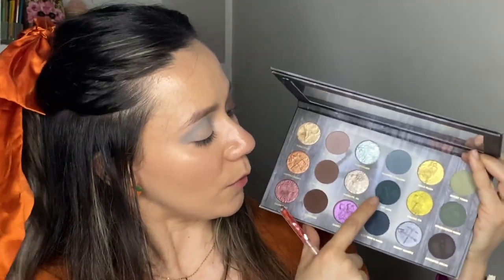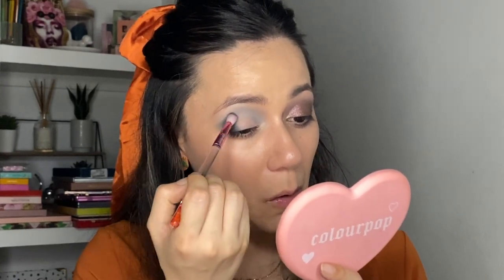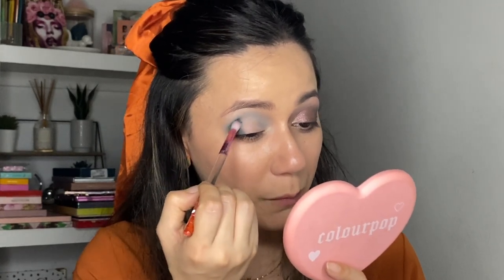All right, I'm gonna grab another brush, and now I'm going to be applying the shade Calamity Jane, this one right here, which I can see is the only one that has the N for NOMAD Cosmetics as the embossing. Let's go ahead and apply this. I'm gonna do a halo eye. Maybe that way I will like it a little bit more. I doubt it, but let's try. I'm just gonna tap, tap, tap right here. Okay, this blue is not terrible. It's just the first one. The first one definitely is not my cup of tea.